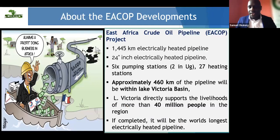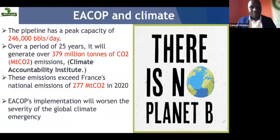To give a quick detail about the East African Crude Oil Pipeline, like I earlier said, it is a 1,445 kilometer heated pipeline running from the western part of Uganda up to Tanga port, and 24-inch electrically heated. It will have 6 pumping stations, 2 in Uganda and 4 in Tanzania, because the majority of the pipeline will be covered in the Tanzanian part, but the key hotspot area is in Uganda, because that's where the oil is produced. But one of the key contentious issues regarding the pipeline is that 460 kilometers of it will pass within the Lake Victoria Basin, which supports about 40 million people within the region. And of course, if we let the EACOP be constructed, it will be the world's longest electrically heated pipeline, and that is a disaster.